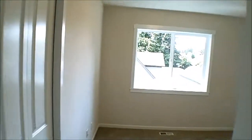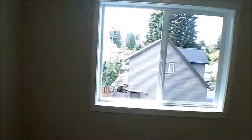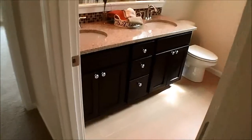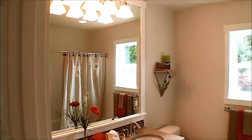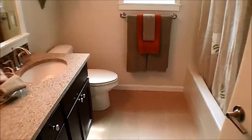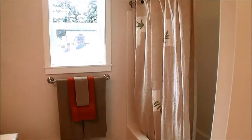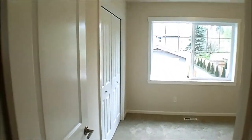Bedroom number two. Bedroom number three. The main upstairs bath. And bedroom number four.